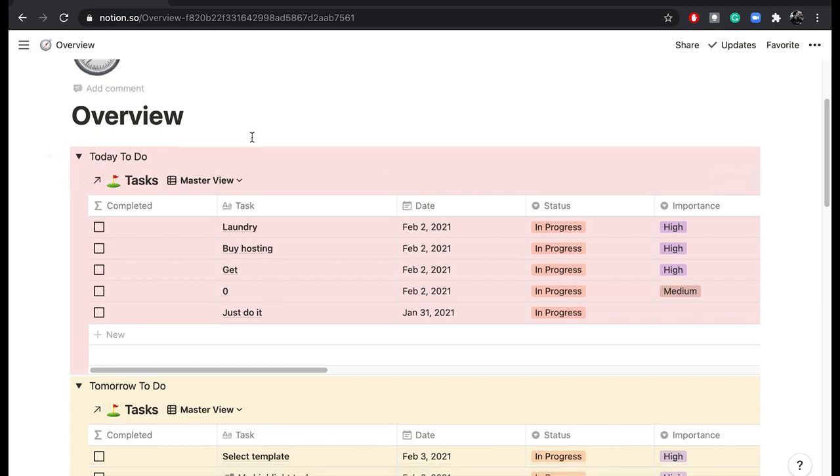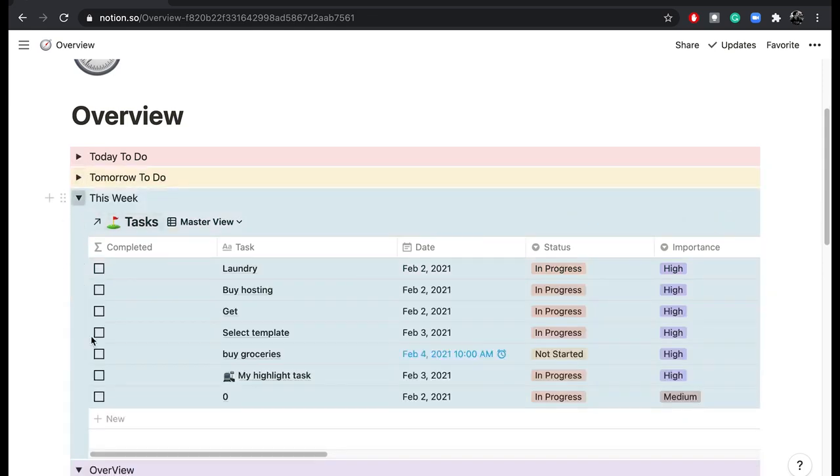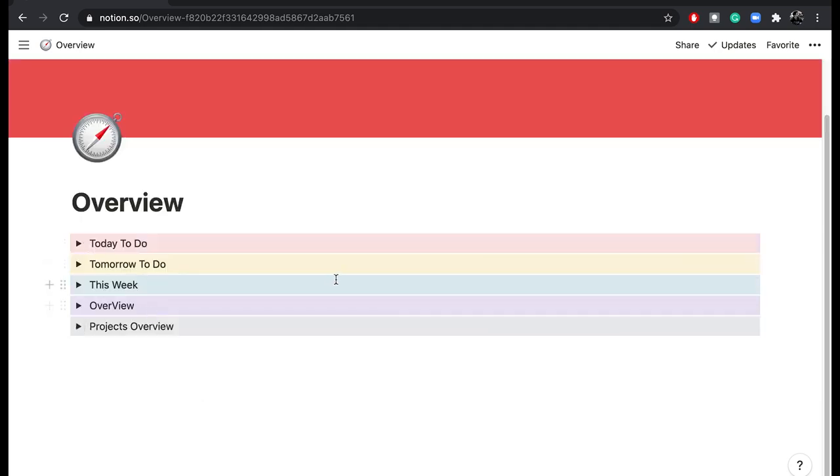And here we have a bunch of fake tasks just to show you all. Let's just maybe minimize all of this. Yeah, so this is how it is. Super simple, and everything comes in from the tasks database.